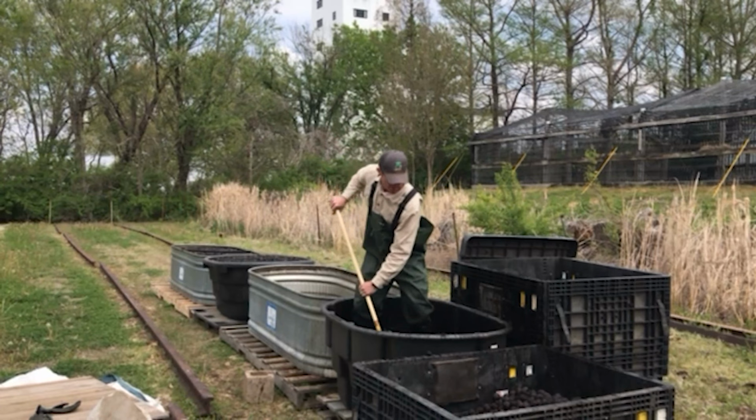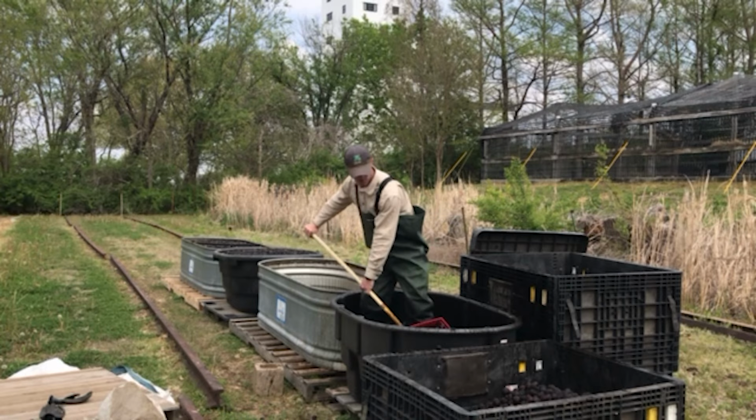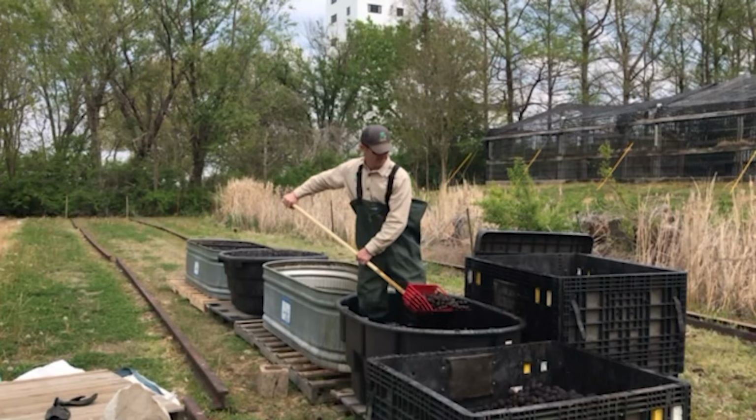And all of this black walnut is going to be used to establish new forests along stream sides to help keep those stream banks and river banks from eroding away, along with a couple other species.